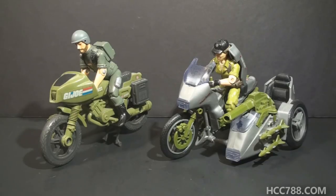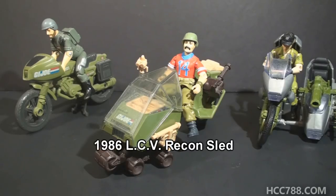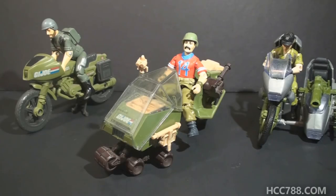The Silver Mirage replaced the 1982 Ram motorcycle, which was discontinued after 1983. The Ram, of course, was G.I. Joe's first motorcycle. It didn't come with an action figure either, but I always associate Breaker with the Ram. In 1986, the LCV Recon Sled was introduced, and that was sort of a motorcycle, kind of a deconstructed motorcycle. Again, it didn't come with an action figure, but I like Bazooka with that one.